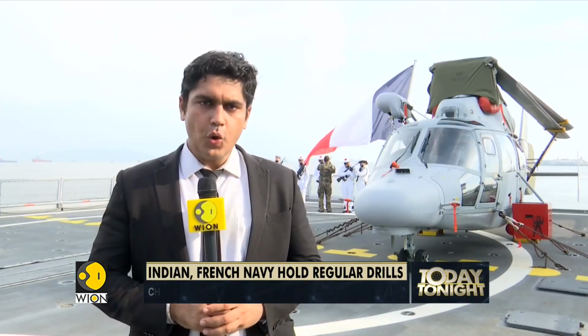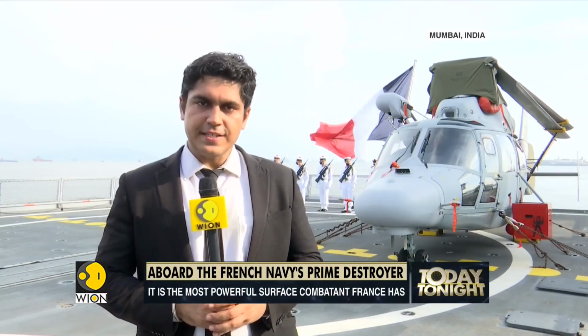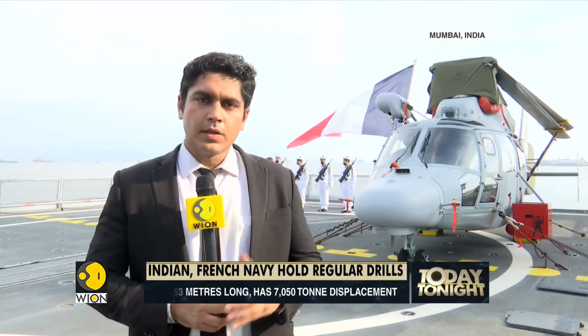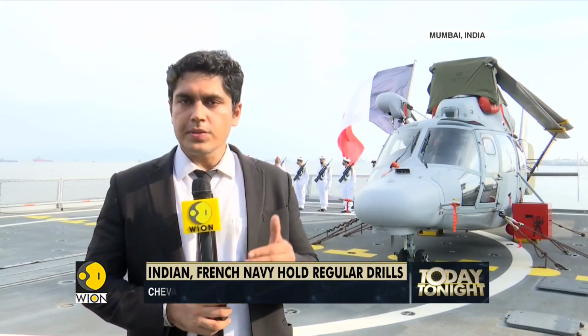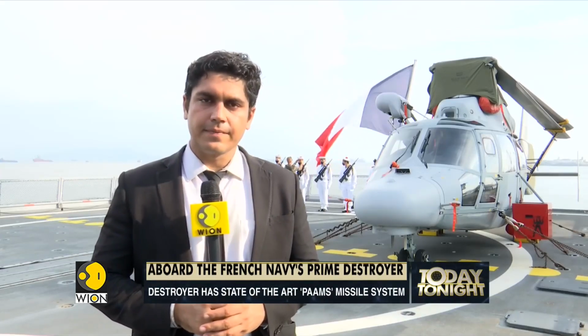I'm standing on board the French naval vessel Chevalier Paul. This is the most powerful surface combatant of the French Defense Forces. It came on a port call to the city of Mumbai after the Indo-French exercises which happened on 17th and 16th off the coast of Maharashtra and Gujarat. Those exercises also saw participation of French Rafales from UAE and also the Indian Air Force and the Indian Navy's aerial assets participating in the mega exercises.